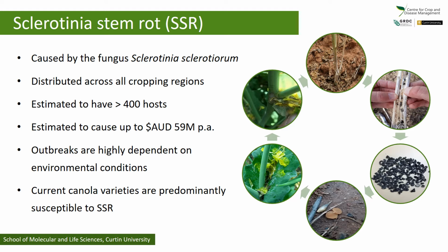It also has significant damage in the horticultural industry, where crops such as lettuce can be reduced to a watery pulp. In Australia, it's estimated to cause up to $59 million per annum, but is highly variable as outbreaks are dependent on the environmental conditions. So in some years we'll have relatively little Sclerotinia infection, and other years you can have significant levels of infection.